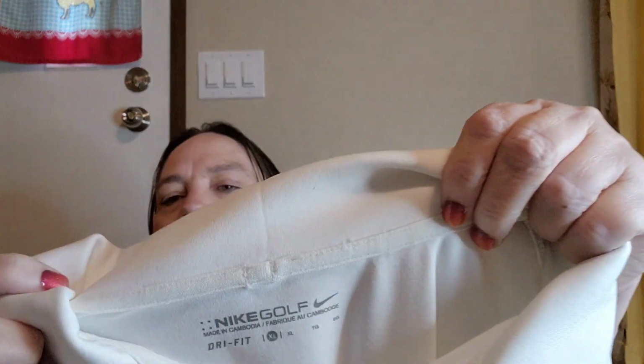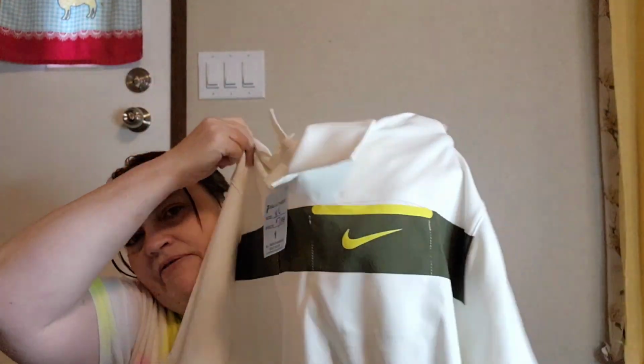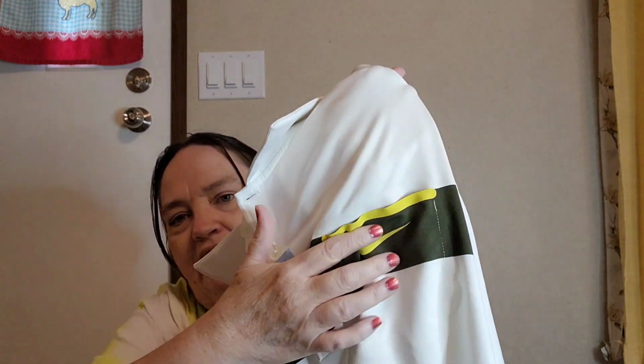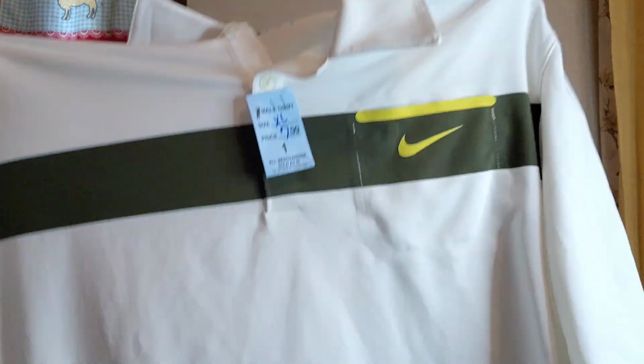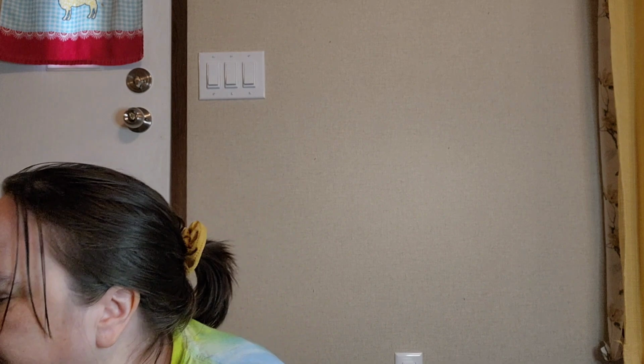Okay, this is Nike Golf. It's the only men's item I think I got the whole day. But I like this one because of the pocket. I just thought this was different. It was just a simple little pocket. It's got the swoosh there. It probably helped the fact that it was yellow, right? But it's cute. I like it. And it's a good size. I think it was extra large, which is probably kind of small for a guy, right? But anyway, I'm tired.